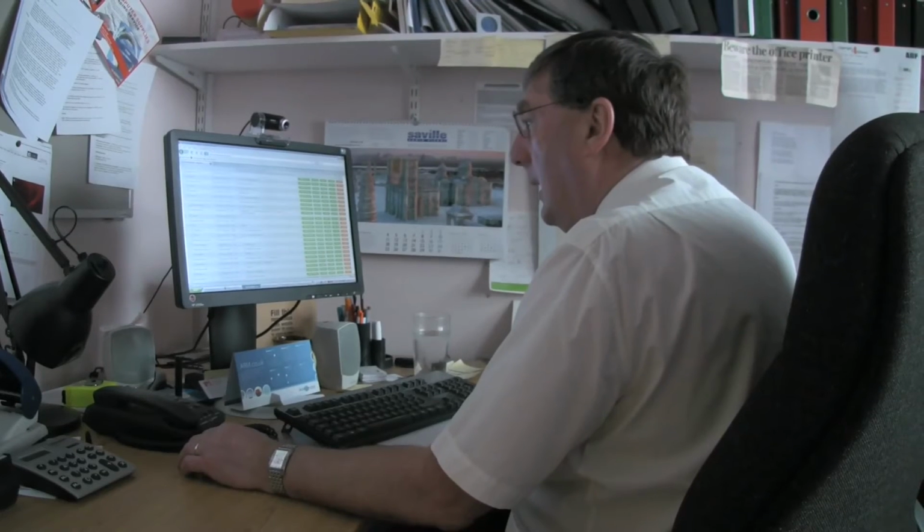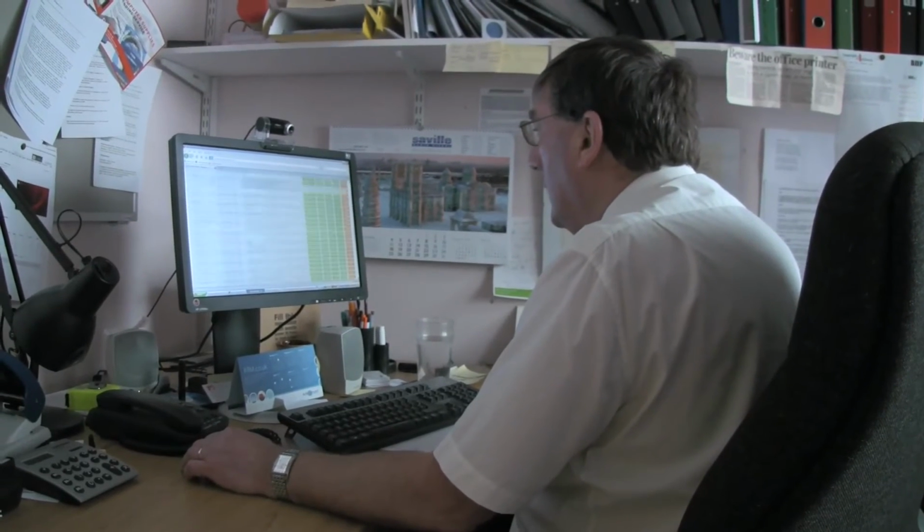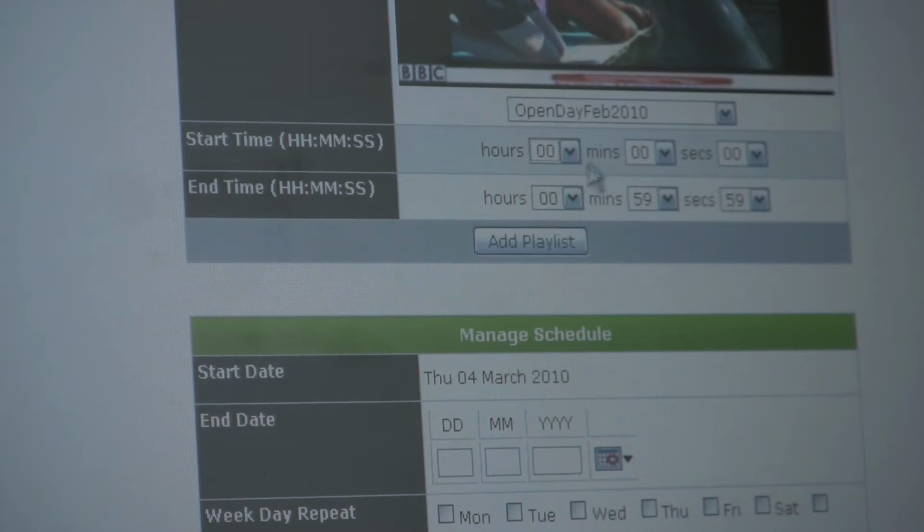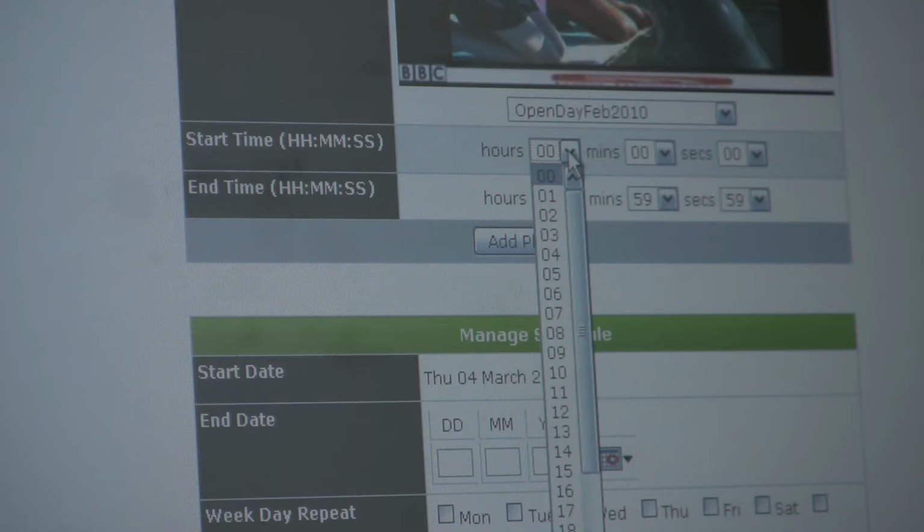It can be maintained either by a central administrator who tries to keep his hands out of it as much as possible, but mainly by the local administrators who look after the information which is relevant to their area.